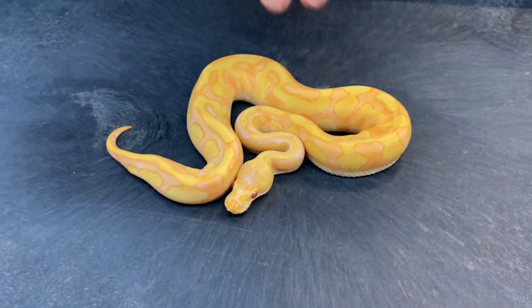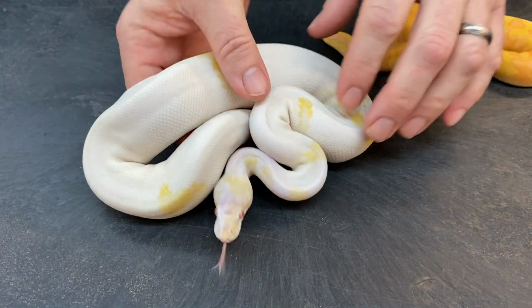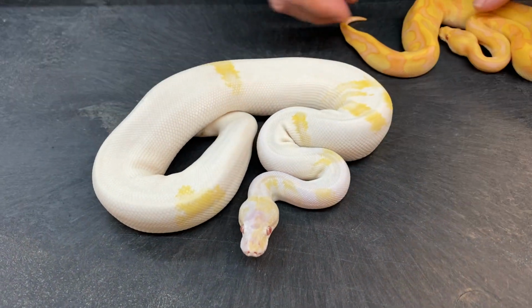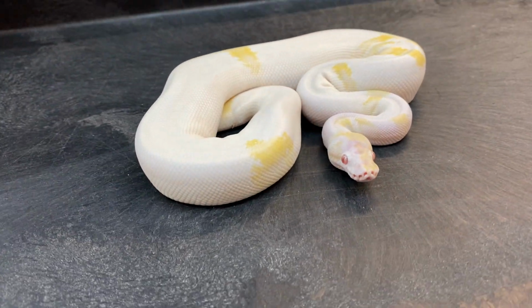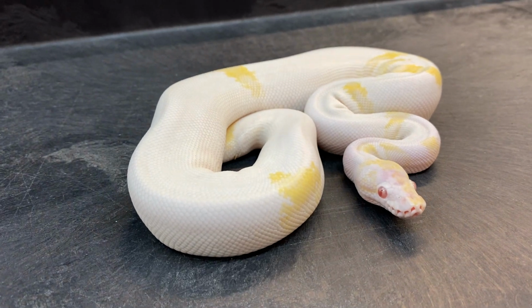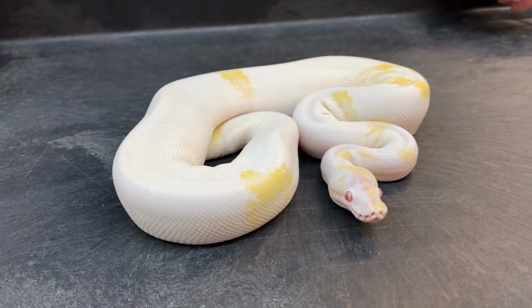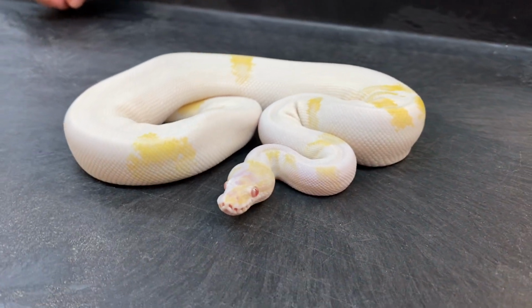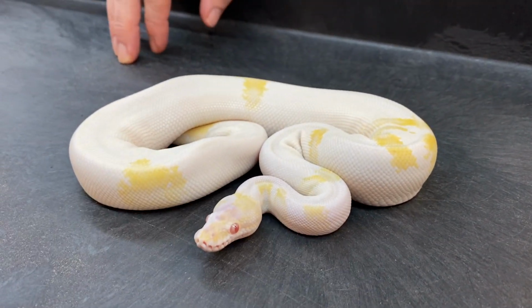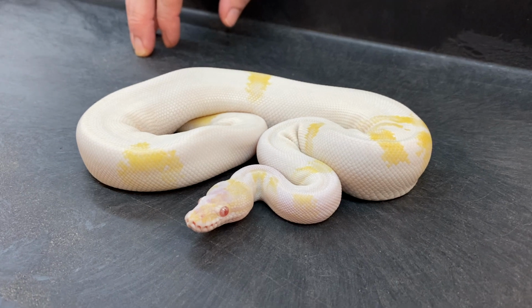Okay, my next one here, this little guy is a Paradox Cherry Bomb. So it's a Paradox Albino Super Mojave. And Paradox happens pretty randomly. I just like the way they look.